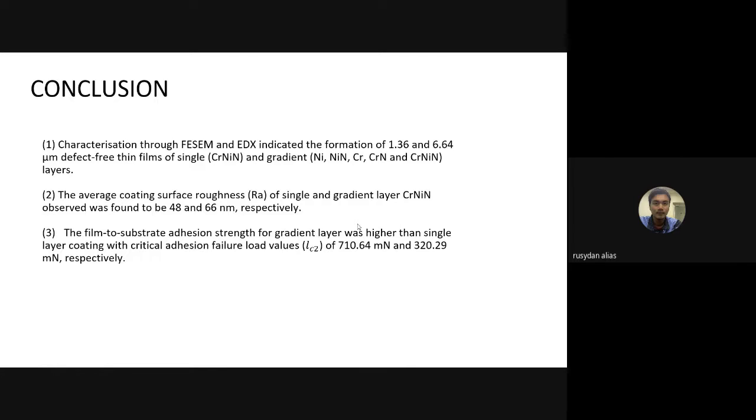For the conclusion, basically there are five, but I selected three. The first one is characterization through FESEM, which indicates the formation of 1.36 and 6.64 micrometer defect free thin films of single chromium nickel and gradient chromium nickel layer. Number two, the average coating surface roughness Ra of single and gradient layer chromium nickel was found to be 48 and 66 nanometer respectively.